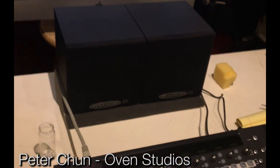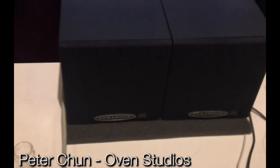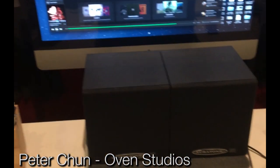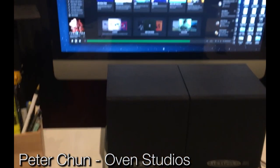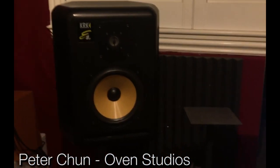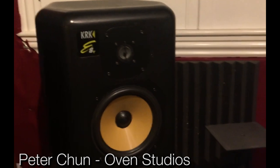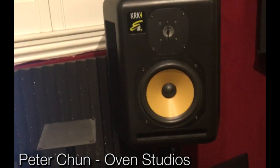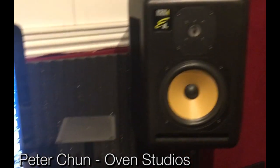The reason they're not spaced is because I literally listen to them for vocal rides and just kind of level checking. I don't need to check panning or whatnot, because I use the KRK Exposés, the E8Ts. I actually got these from Ron Fair a couple years back. They were in literally pristine condition, and I got them for like a steal.